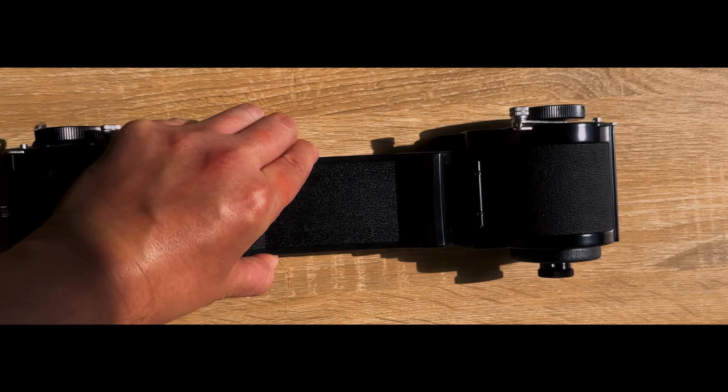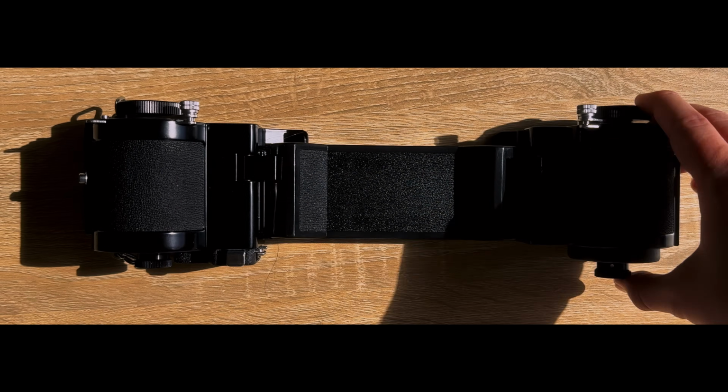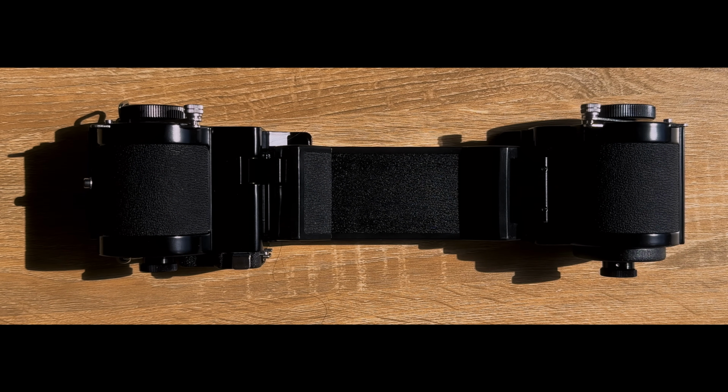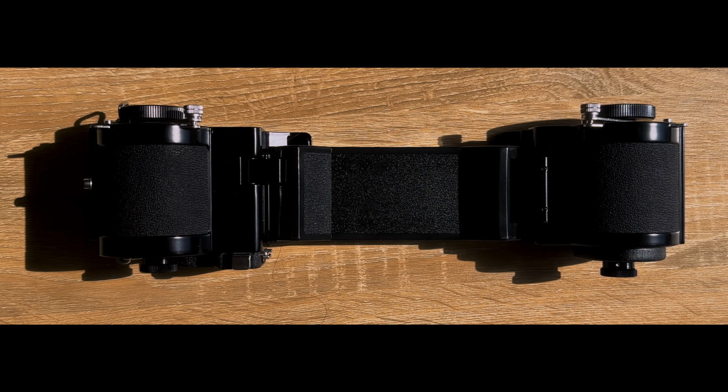This is a 250 frame film chamber for the Canon F1. It's never been used, and maybe someday, when I've got this project done, it will be a unique, one-of-a-kind pano camera like this Canon AV1, but with the capacity to take over 100 photos bulk loaded that I put into it.